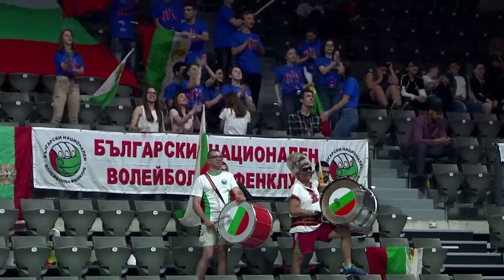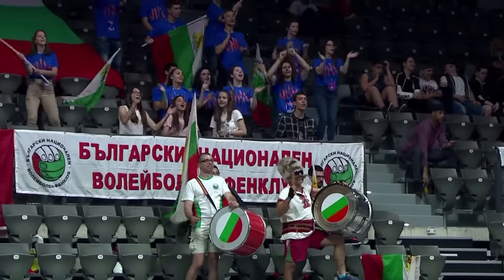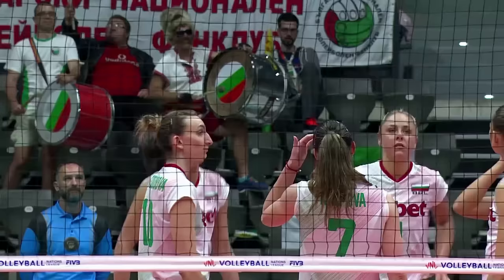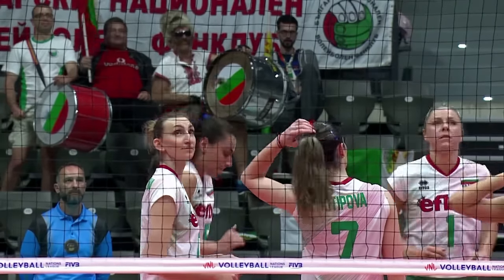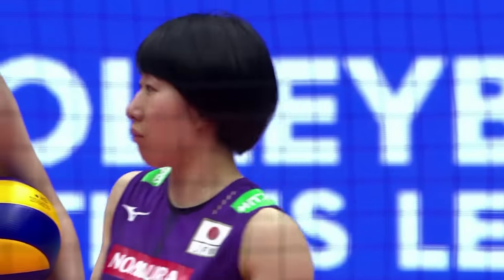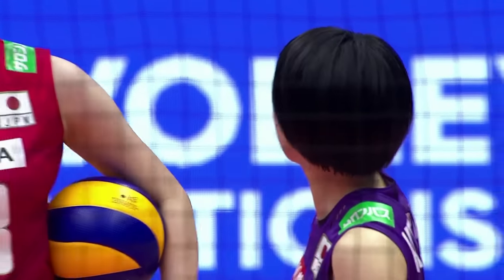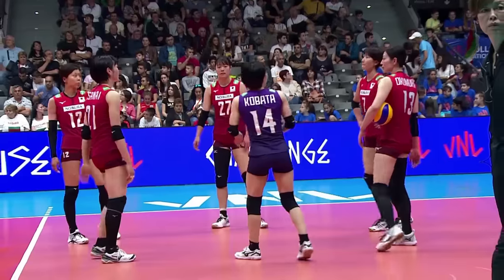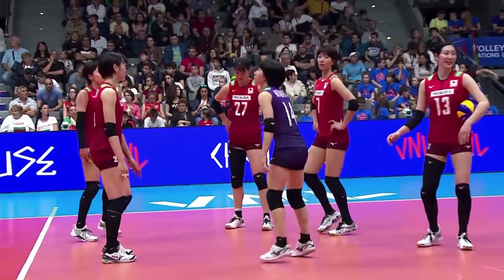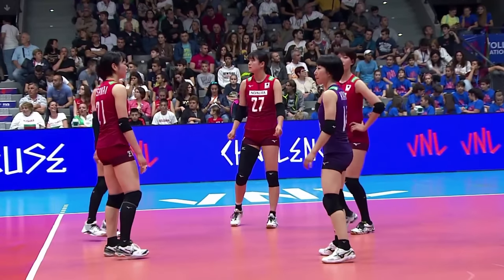Well, the fans are having a wonderful time here. They saw a highly competitive first set, and they're hoping that this enthusiastic support will be enough to see Bulgaria take the lead to tie things up at one. All of that relatively long way away, just emerged from the 8-point technical timeout, and it's Japan with a 3-point advantage.